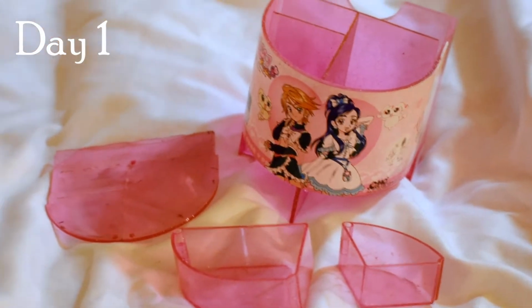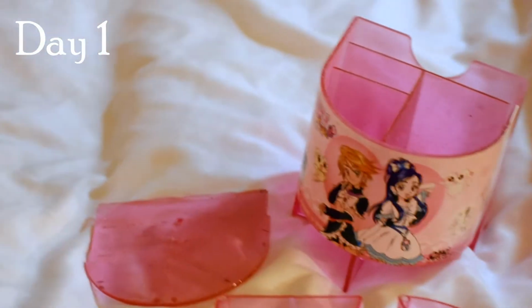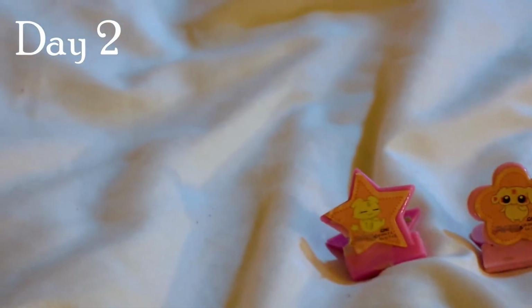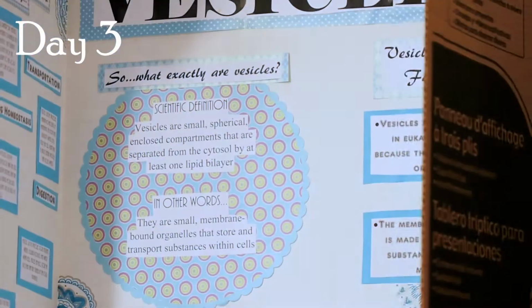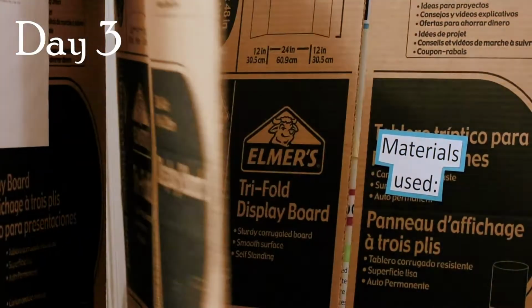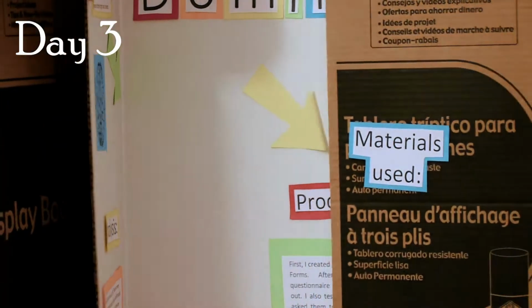For day one, I decluttered this pencil pen holder that my cousin gave me years and years ago, and as you can see, it's broken into a bunch of parts. And for day two, I decluttered the clips from this pencil holder that I don't ever use. For day three, I decluttered 3 trifold boards that I made in high school that I have no use for anymore, and most of the stuff in it has been falling off, and I just don't need them anymore.